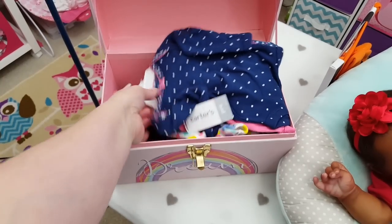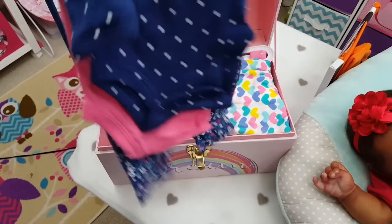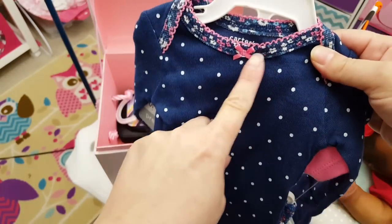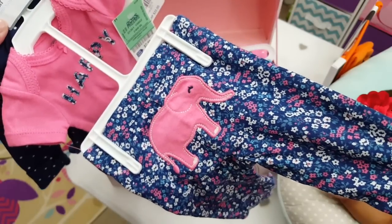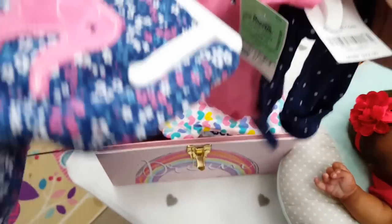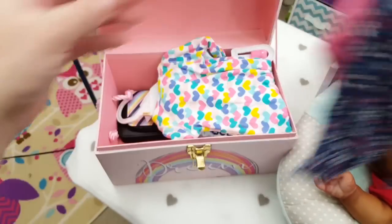Okay. So, as I said, anything preemie I try to grab up. This is a little dark, but it's navy blue with white polka dots, and has a floral trim with a pink bow. And it has the floral pants on a navy blue with a pink elephant. And the onesie, the second onesie, is the short sleeve pink, and it says happy in that floral design. I thought that was cute.